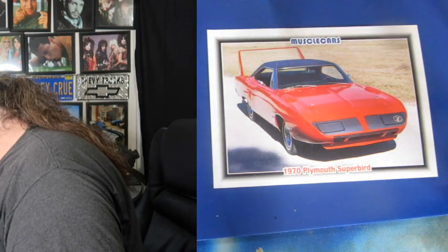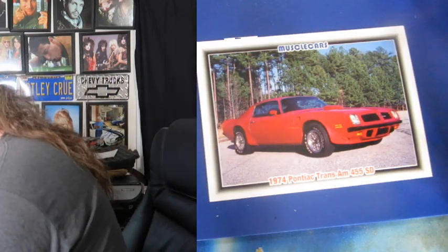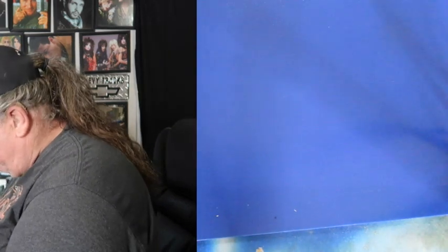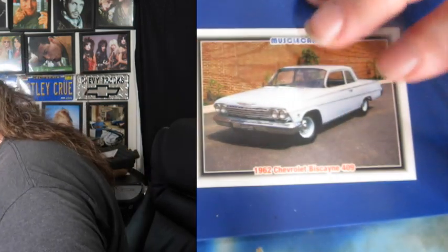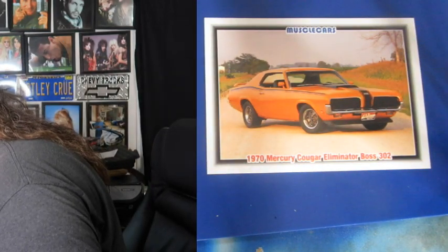We got a 1970 Plymouth Superbird, 1971 Plymouth Duster, 1974 Pontiac Trans Am 456 SD. Production numbers on that is about 943. 1970 Oldsmobile Rally 350. 1970 AMC Mark Donahue Javelin. 1962 Chevrolet Biscayne 409. Giddy up 409. 1970 Mercury Cougar Eliminator Boss 302. Now I want to know what the production numbers are on that one. And we're sitting at about 450.